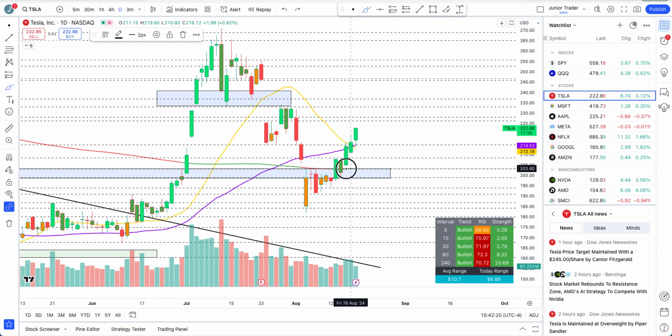So structure has been bullish right above $203 and that area of bullishness, right? So we are still bullish. I'm not seeing any red or orange. Things are still looking beautiful.